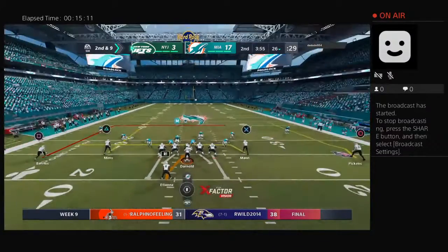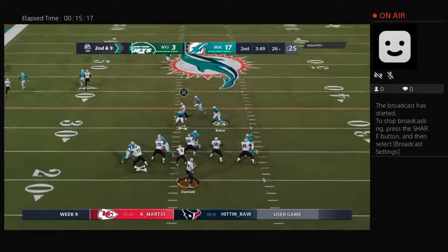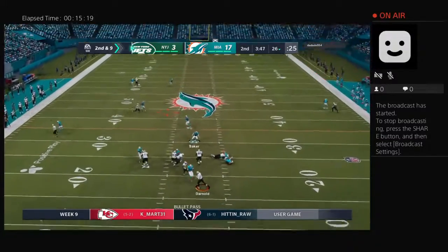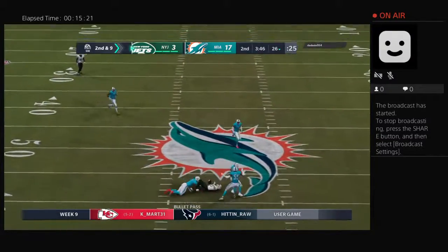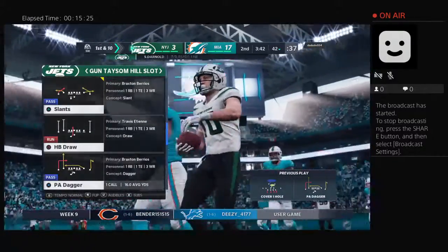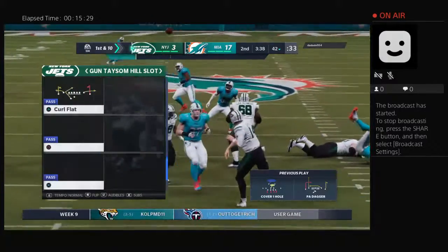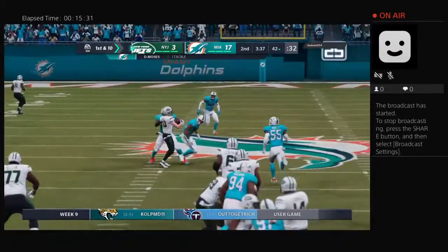The last play got just a yard. Here's 2nd and 9 from the 26. They'll fake the handoff. Now Darnold. And he'll get this into the hands of Braxton Berrios. And they get him down, but not before he takes it across the 40-yard line. A gain of 16 yards, a first down. Jets.